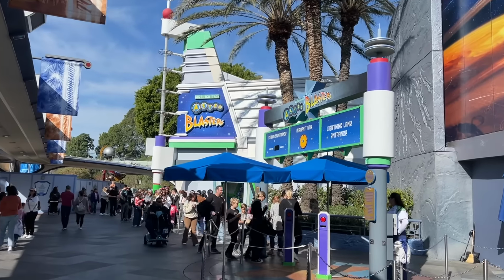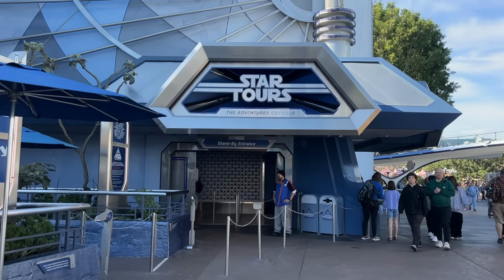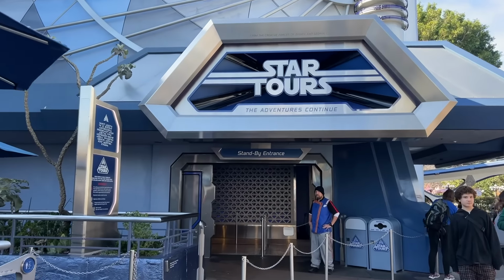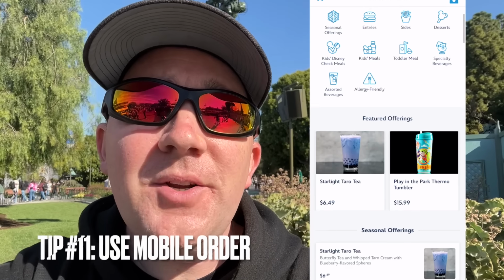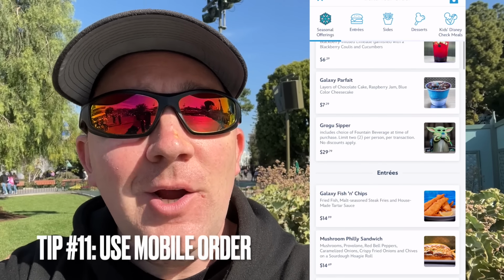The rest of the rides don't have any special advice or hacks, so let's talk some more about some general time-saving tips for the rest of your day. First, make sure you're using mobile order for meals. This allows you to look at food menus while waiting in line for rides, order your food ahead of time, and just pick it up when you get there.